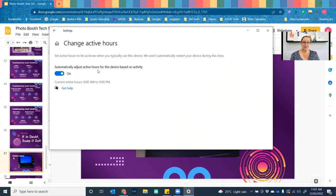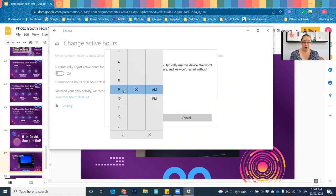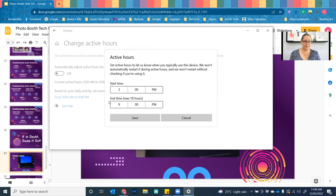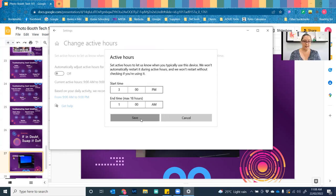Now it does have an automatic adjustment, but I probably wouldn't do this for the fact that we are not that regular that it can pick up how we use it. So what I would actually do is click that off and then come into here where you go current active hours and we hit change. And for your photo booth PC, I'd probably start at maybe 3 p.m. and probably let's go to about 1 a.m. Probably a smart idea. And then you hit save.